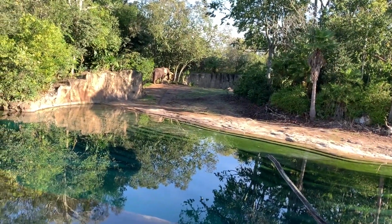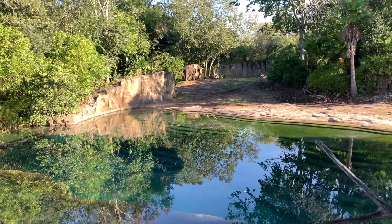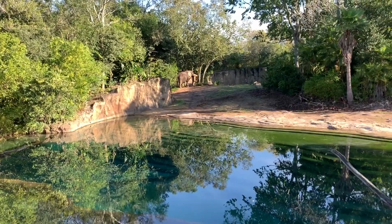We can also tell he's an African elephant by the shape of his ears. That is the shape of Africa. And their greatest threat is humans due to poaching for their ivory tusks and loss of habitat.